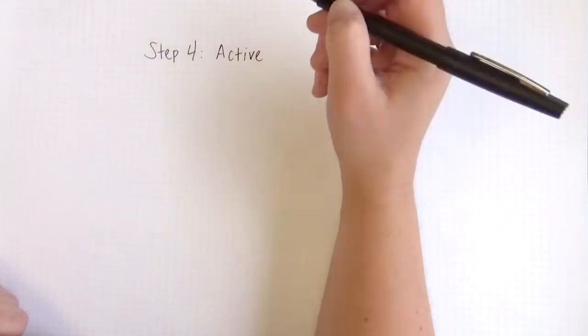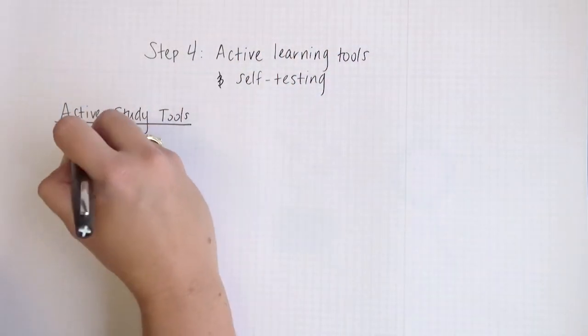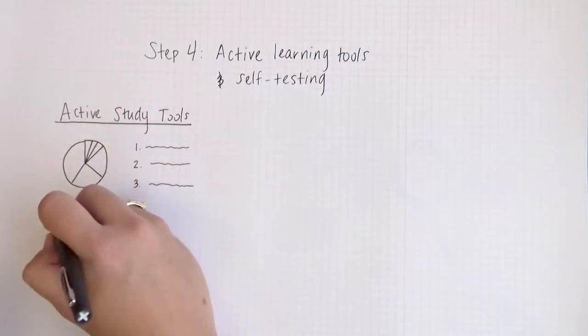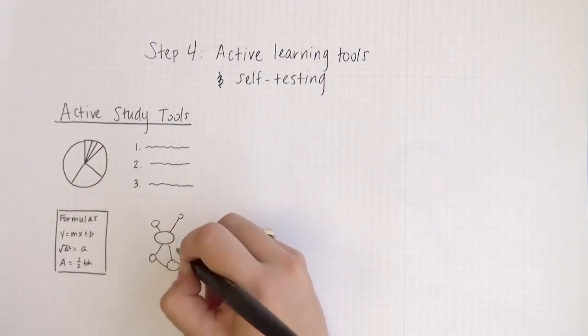4. Use active learning tools and self-testing techniques. Instead of simply reading through your notes and textbook, create a study tool that actively engages your learning process. Study tools can take many forms. For example, charts, a list of steps in a process, formula sheets, timelines, flashcards, or concept maps.